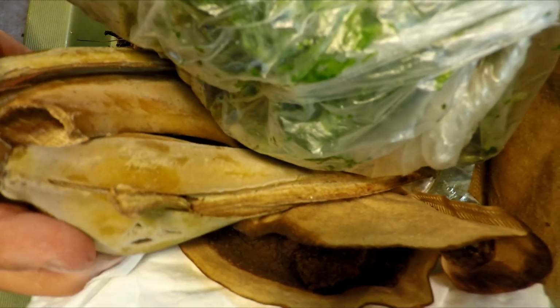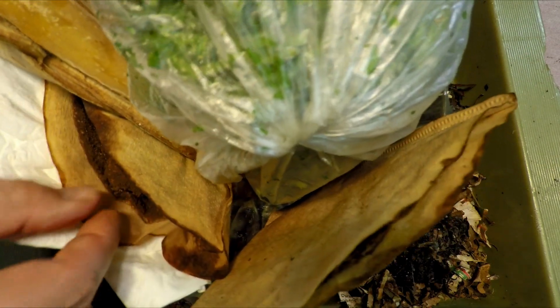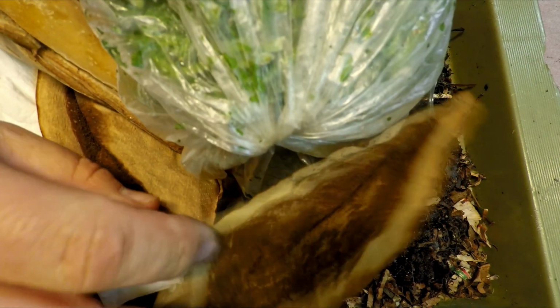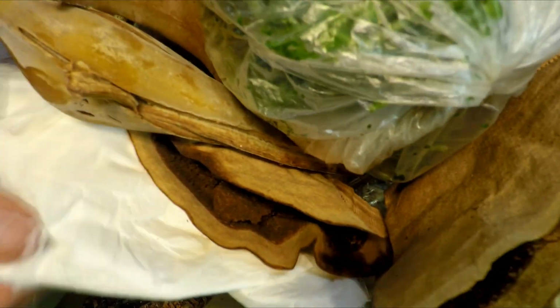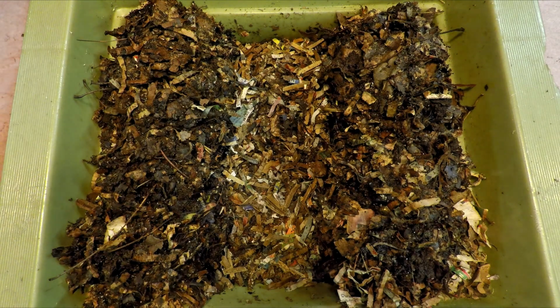These are the peels of some bananas. There's also the filters from a couple days worth of coffee, although just the coffee from one day's worth of filter. This filter's empty. I got a used napkin here. So we're going to apply today's feeding on top of this healthy dose of bedding.